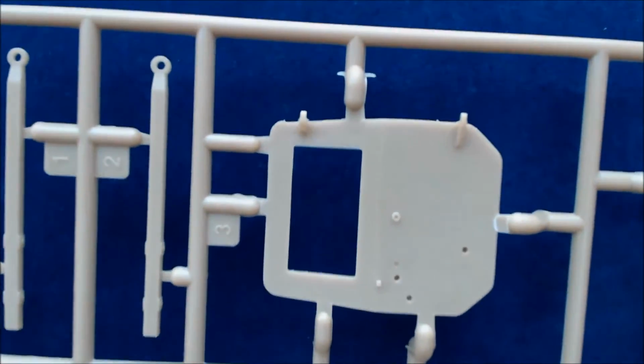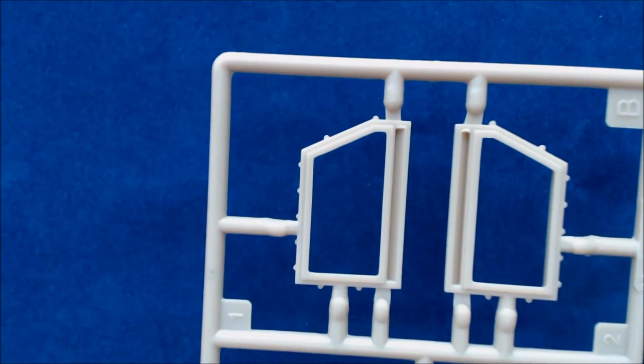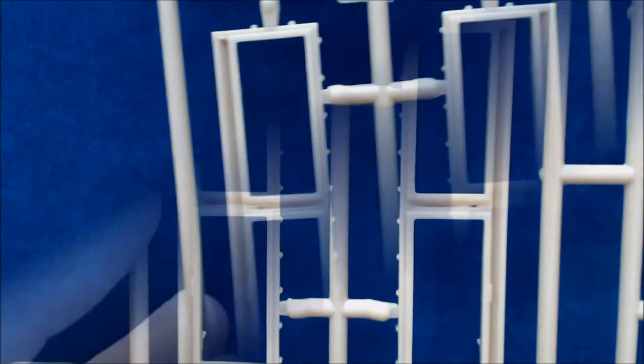And here's one of the doors. Here's some antennas. Again, some more windows. Those would be this size. Yeah, that's right. Sorry.